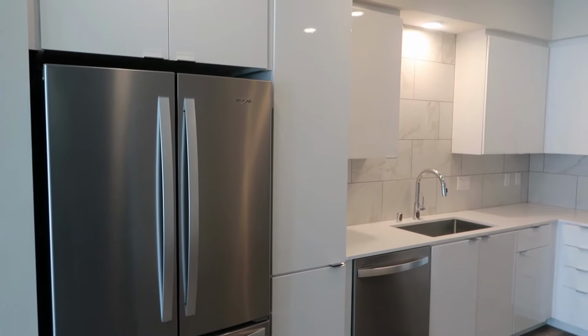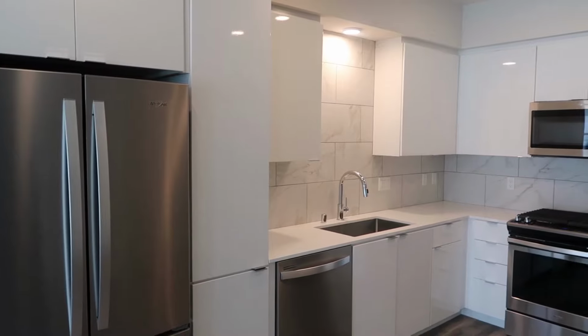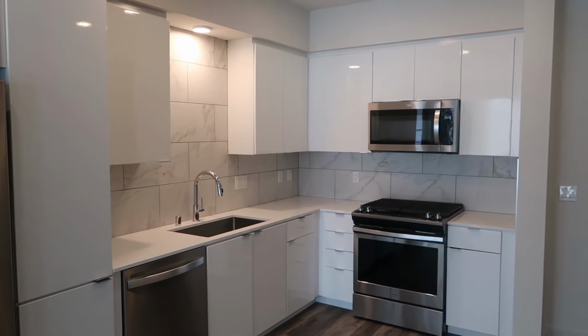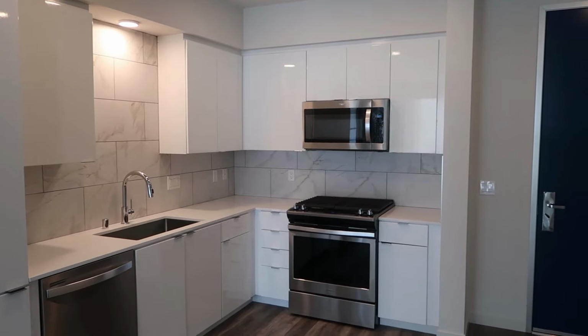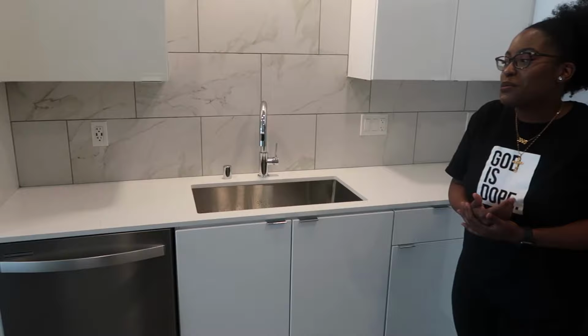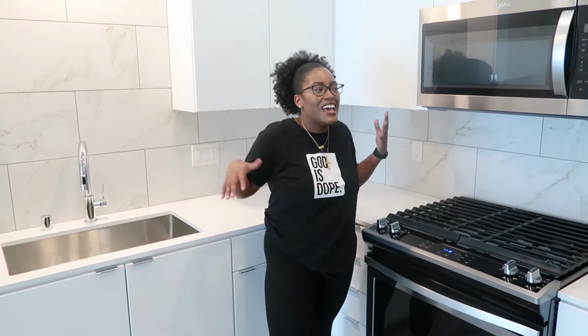I love all white kitchens. And I'm honestly so excited that my kitchen has all white countertops and this quartz or marble backsplash. I'm not really sure if it's quartz or marble, but it's super dope. I'm super excited to cook in here because I love cooking, and I feel like it's always more fun to cook when you have a beautiful kitchen.